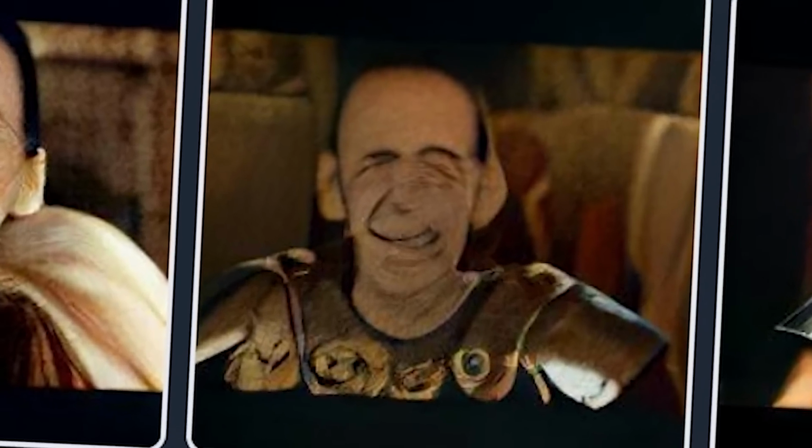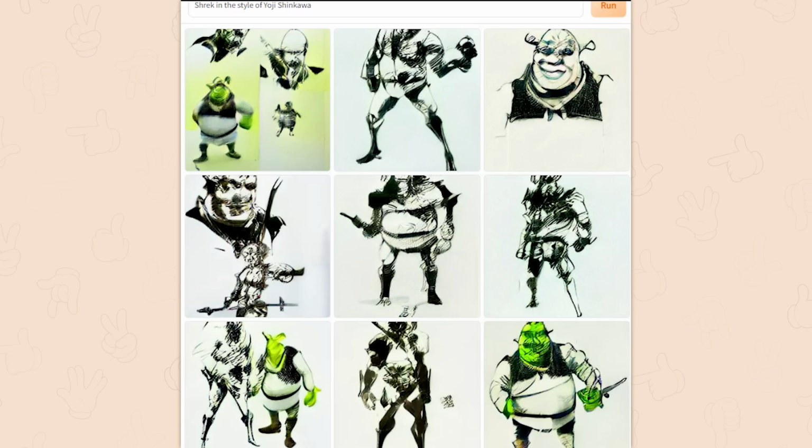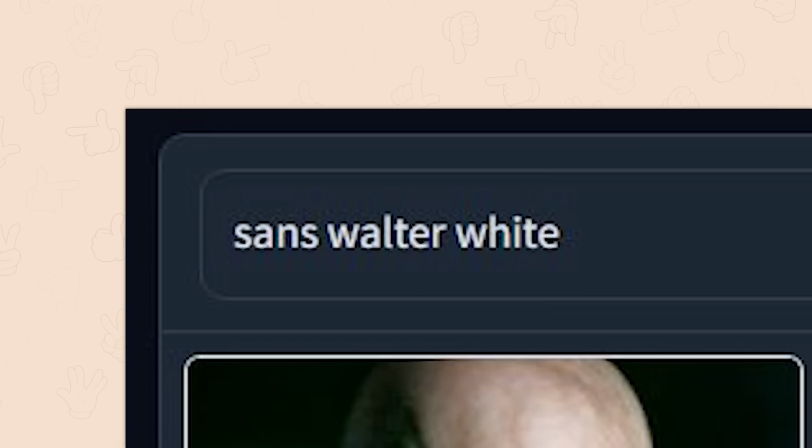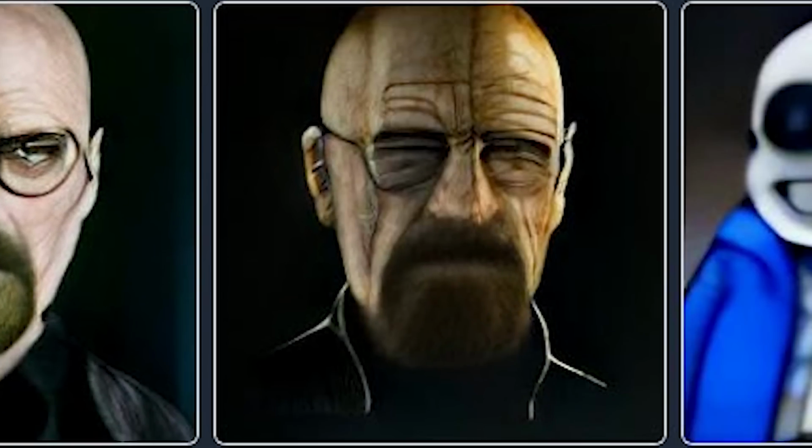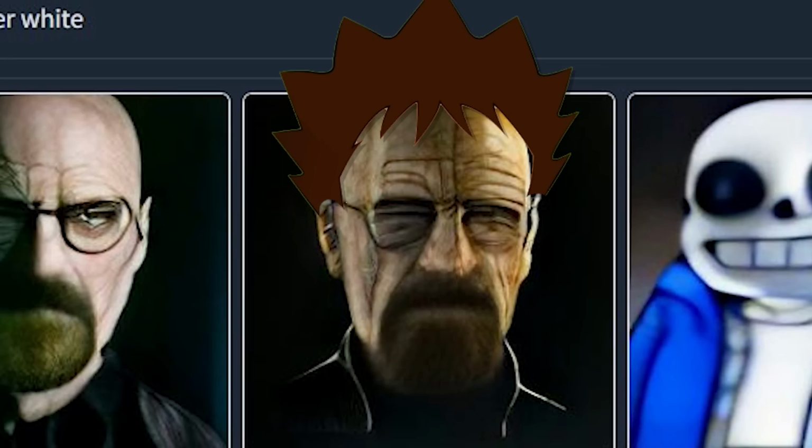Golly, I will have my revenge. Shrek in the style of Yoji Shinkawa. No, okay, this is good. It genuinely looks pretty accurate. Sans Walter White? No, frick you, just Sans. And just really old grandpa Walter White. Wait a minute, is that Brock from Pokemon?